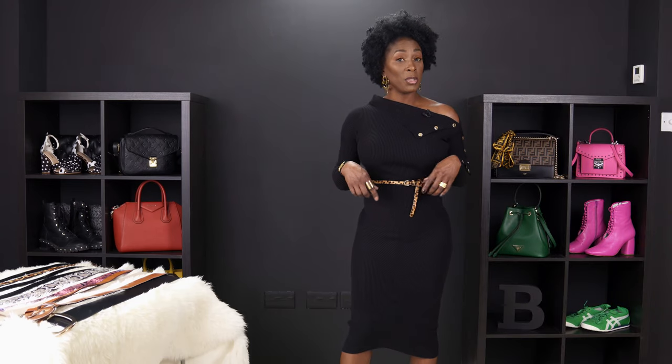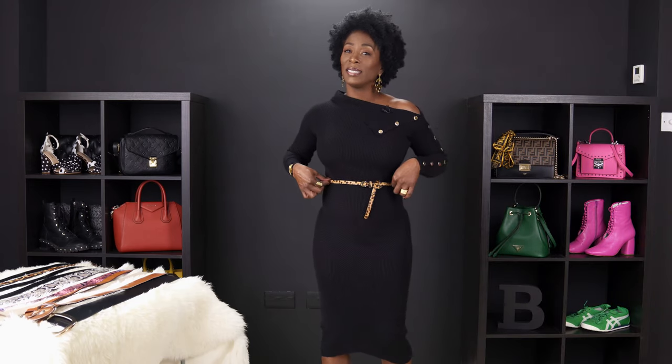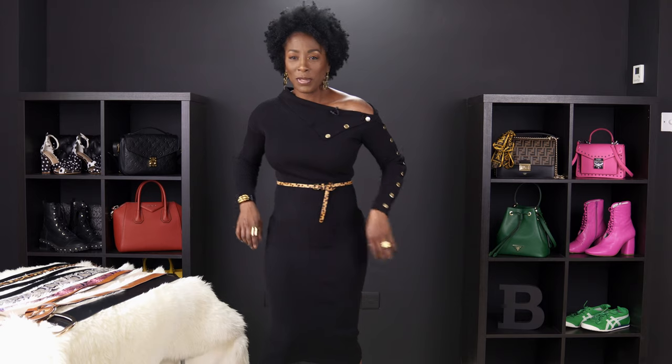Now I have this print also in a very thin belt. So I'll show you how that looks completely different than this medium width belt. As you can see, this is also a cheetah print belt, but look how thin it is. It looks very dainty, very demure, very cute, very classy. Just dainty. Teeny weeny. Just a tiny bit of detail. It looks very intentional.